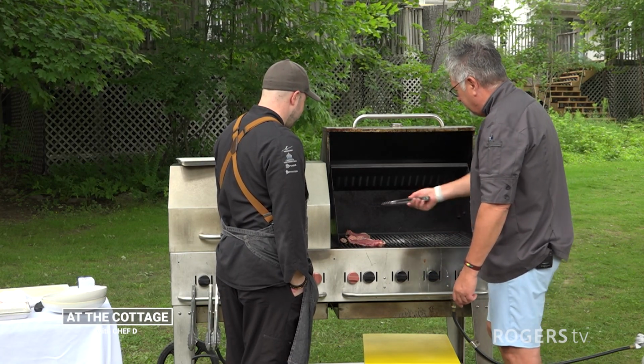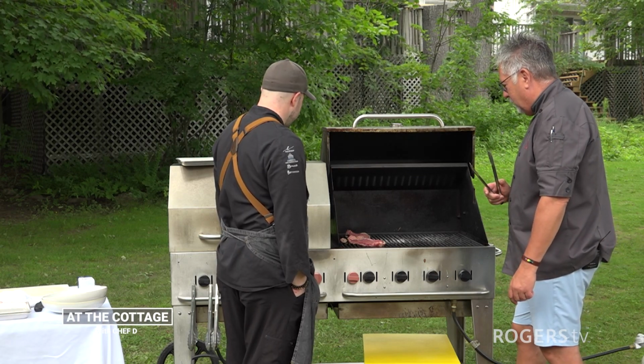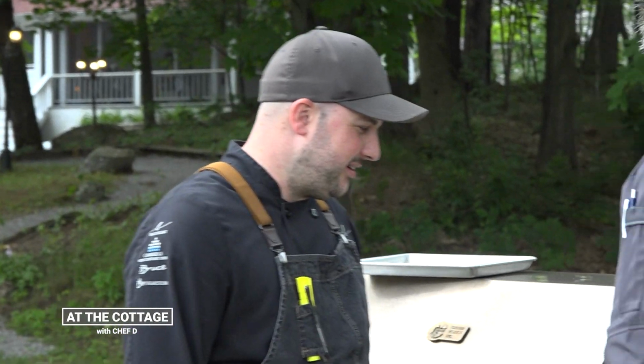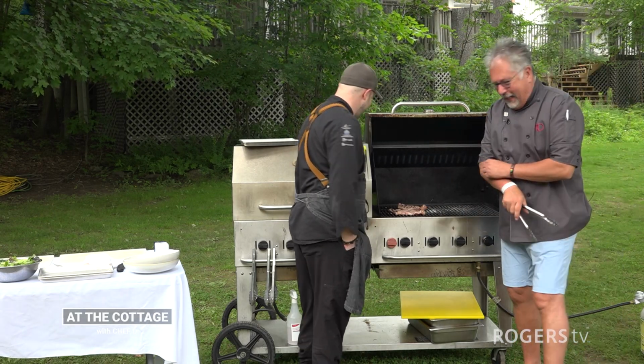Just a second. And you're going to start seeing the fat starting to render down. I love steak. There's nothing better than a good, well-cooked steak. There you go. Look at that. Somebody's barbecued before, I think, Chef.